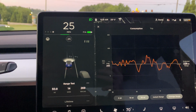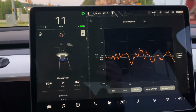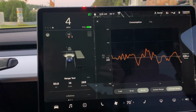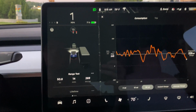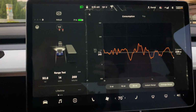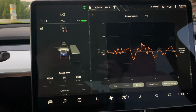Definitely looks like the efficiency was better on this leg of the trip. I think we'll have to check, but I think the elevation is lower, so we were going uphill on the first leg and downhill on the second leg, and that's exactly why I'm going to do a nice loop twice to even out that.